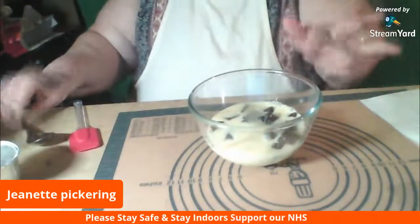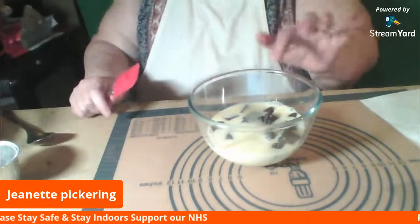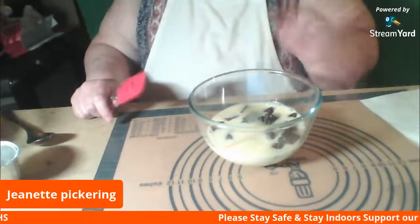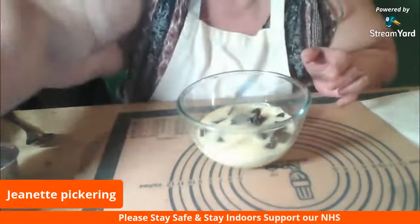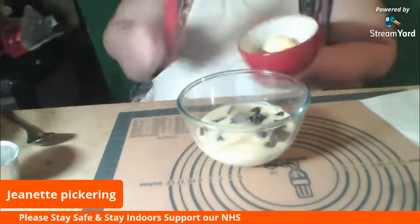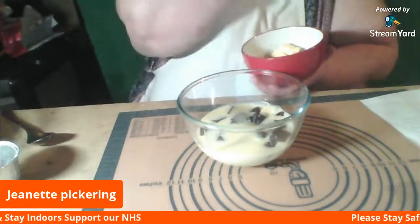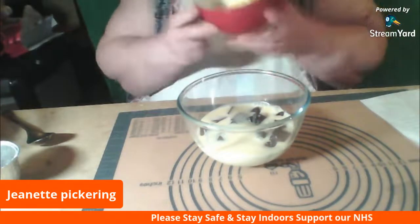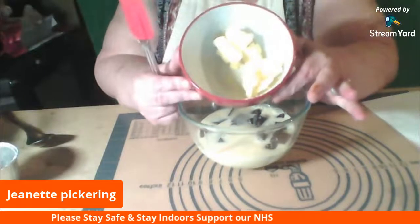So in there is 200 grams of dark chocolate, 240 mils of sweetened condensed milk, and to this you need 60 grams of unsweetened butter.